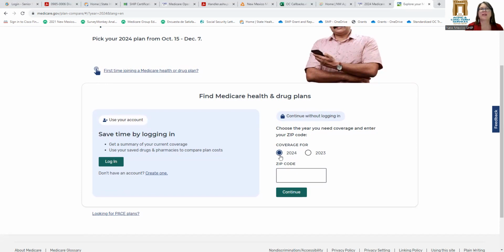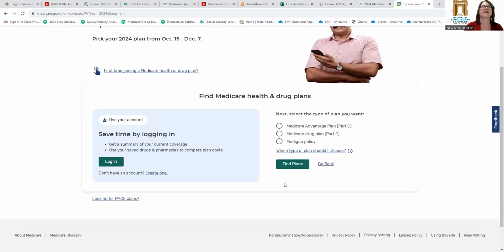So we're going to be looking at plans for 2024. If you're actually turning 65 in October, November, or December, you may need to look at 2023 plans, and you can just switch to looking at this year's plans by clicking right here. But right now, we're going to just look at next year's plans. And I'm just going to pick an Albuquerque zip code, 87121, just for fun. Click on Continue. This tutorial is on how to search for Medicare Part D or prescription drug plans.